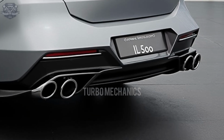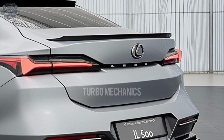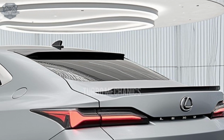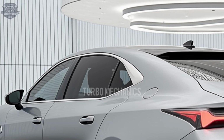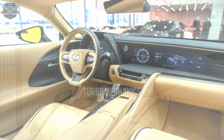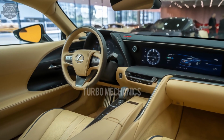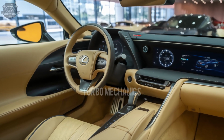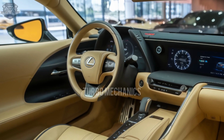The driver can quickly modify climate settings and other frequently used functions without the need to traverse intricate menus by utilizing a series of tactile physical controls that are situated beneath the screen. The cabin is distinguished by its meticulous attention to detail. The majority of surfaces are covered in soft-touch materials, and brushed aluminum accents add a touch of sophistication. The ambient lighting can be adjusted to suit the driver's mood, ranging from subtle white to vivid hues that enhance the sense of occasion during nocturnal driving.